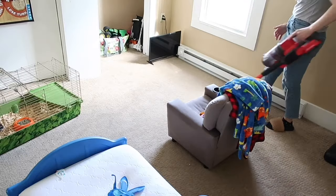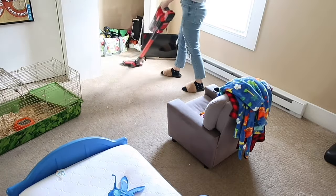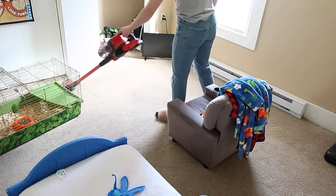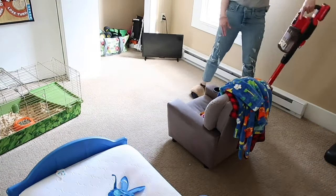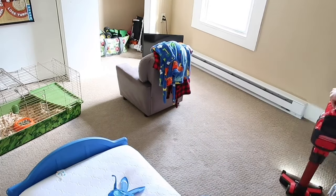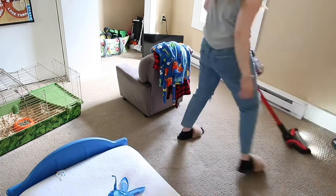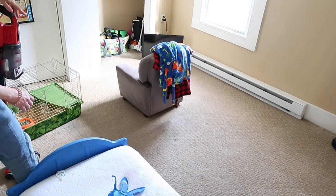I had just cleaned the bunny the night before, and so the bedding always ends up outside of the cage, and it's just a mess, and the easiest way I've learned to handle it is just to pick it up with my hands as best as I can because the stuff will clog a vacuum like nobody's business. So I just pick up as much as I can. It's definitely a little bit on the tedious side, but you get used to it.